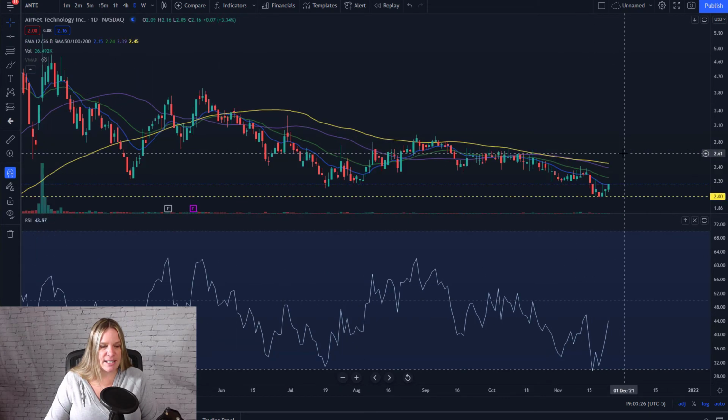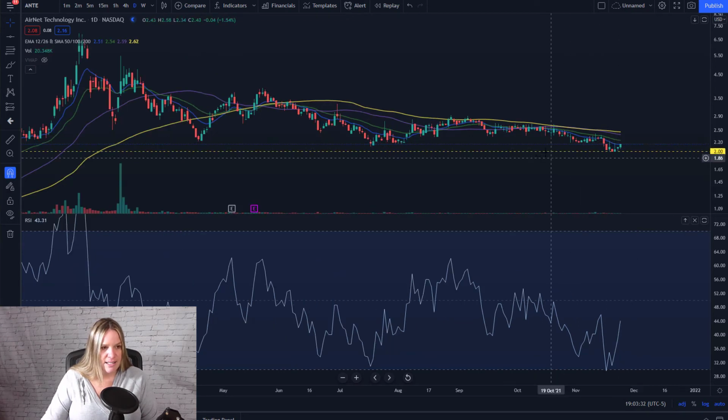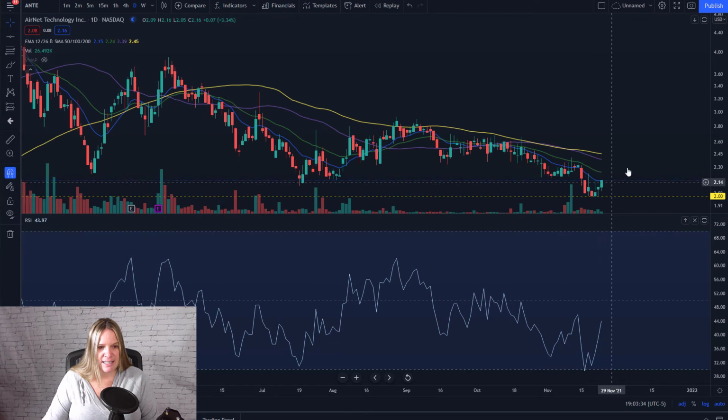I wouldn't call this a bullish setup, but we've just kind of been going sideways with a slight incline. And this is something that could easily start moving back up. We're testing that EMA 12 right now, and it's not far away from changing into a daily uptrend here. So this one, ANTE, is a nice position that could be a healthy position going forward to get some positive momentum off of Bitcoin.